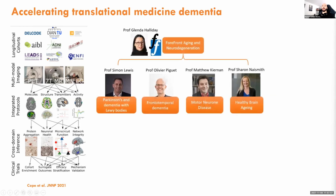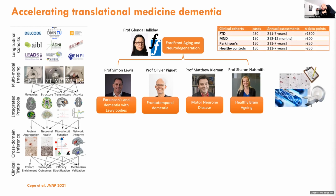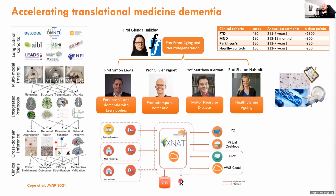But I would argue that we're in a very good position here at the Brain and Mind Center. I'm lucky enough to be part of this large group of neurodegenerative researchers working in non-Alzheimer's dementia. We have access to very large, well-phenotyped, genotyped and molecularly phenotyped cohorts of FTD, MND, Parkinson's, and healthy controls as well. We share similar approaches in the way that we work with neuroimaging. We are also now developing an infrastructure so we can automatically ingest, analyze and harmonize all these different data sets, which will ultimately help us understand the different processes in neurodegenerative disease, improve and expedite diagnosis, and help with treatment development.